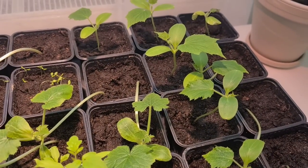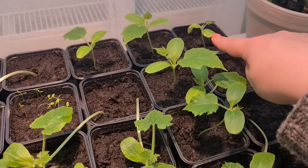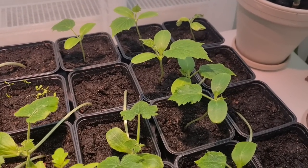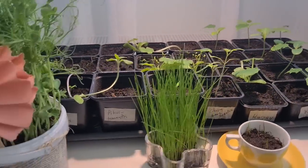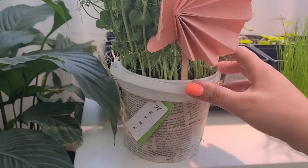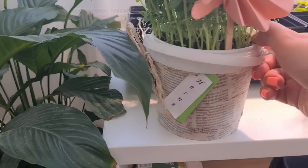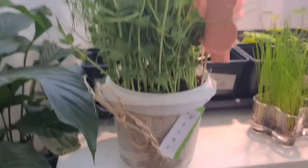Cucumbers are all right, except that one there. I think that one is not doing well. Need to change it. And yeah, just all sorts of things growing here. We have a light above, and then this is Sophia's creation. She brought it from school. There's soil everywhere.